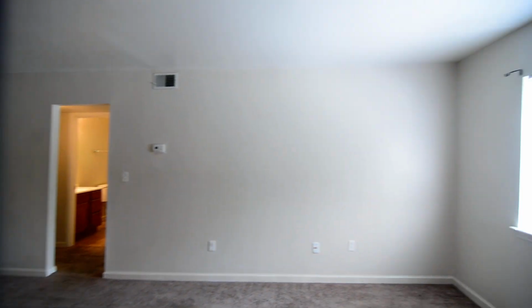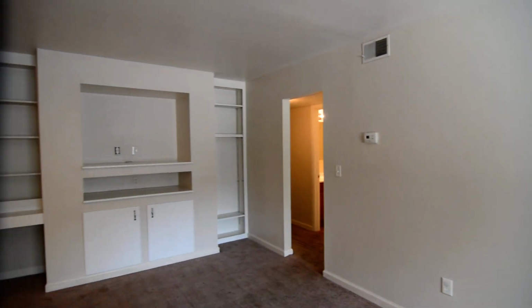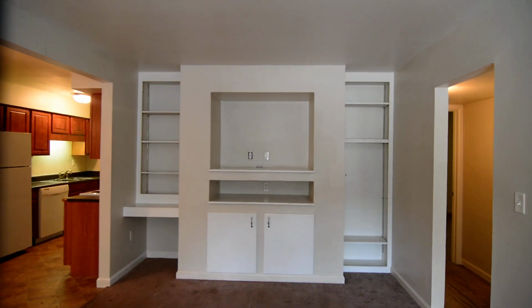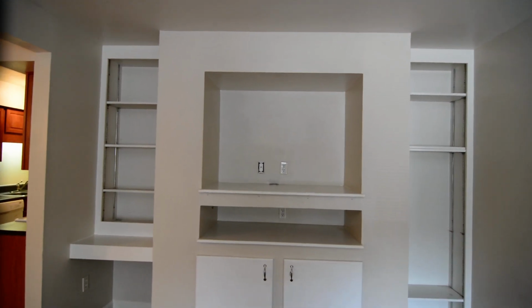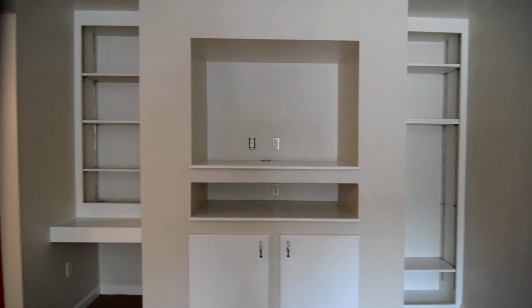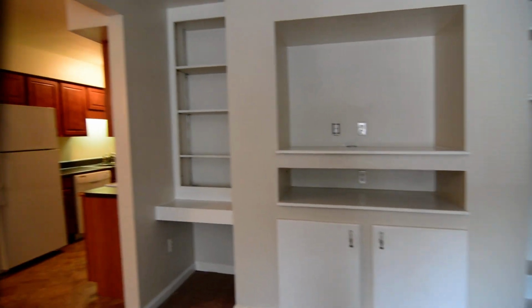So inside you have vinyl flooring there right in the entry. There's also a coat closet to the left of the front door as you come in as well. And you have a nice sized living room, window looking out towards the front. And you can see really nice wall with some built-in shelving. You have sort of a hutch for TV, all of your other components, and some shelving on the side. Also some storage underneath as well.